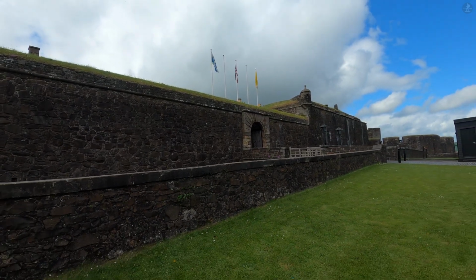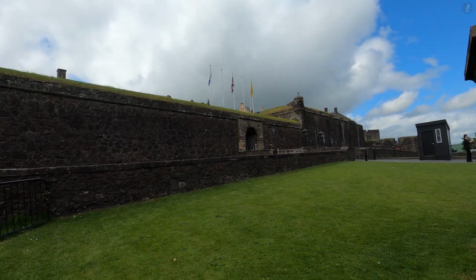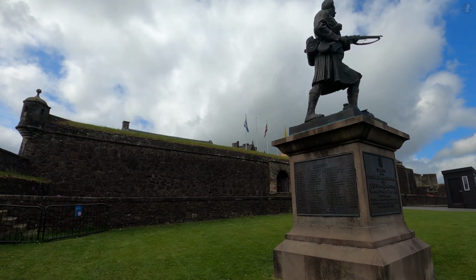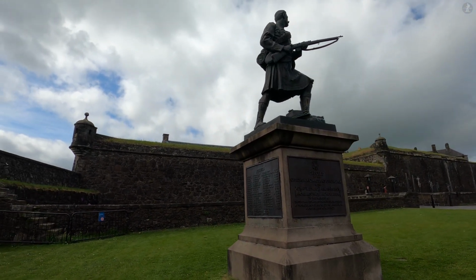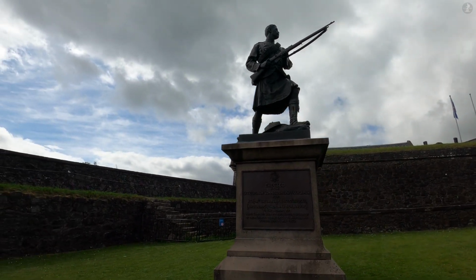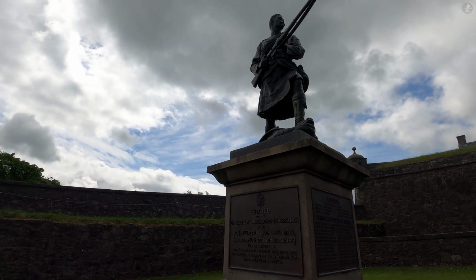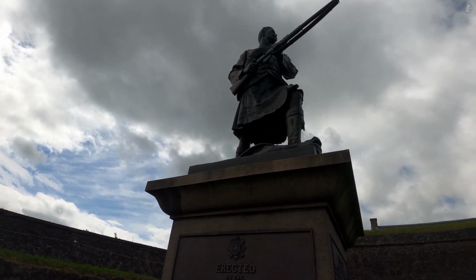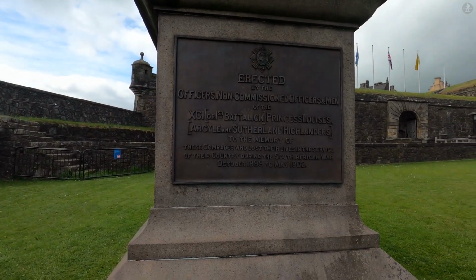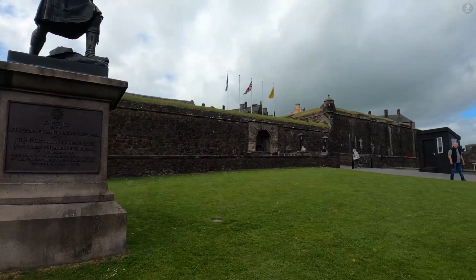In fact, it's been said through time that he who holds Stirling holds Scotland, a truth exemplified by the key role that both Stirling Castle and the city as a whole have played in Scotland's centuries of military and political history. We'll talk more about that as we make our way through Stirling on this walk, but just outside the castle walls, there stands this iconic statue of a kilt-clad soldier bearing arms, Princess Louise's Argyll and Sutherland Highlanders Memorial, unveiled in 1907 in memory of those of the regiment who died fighting in the Second Boer War in South Africa.